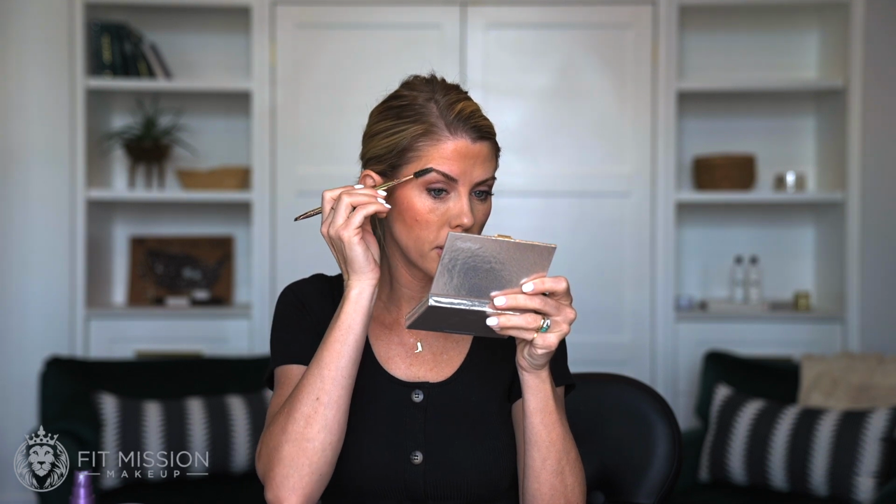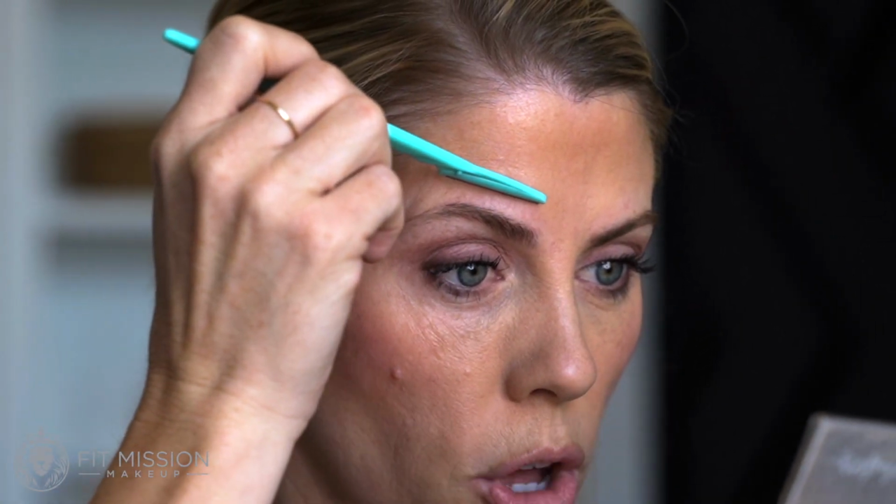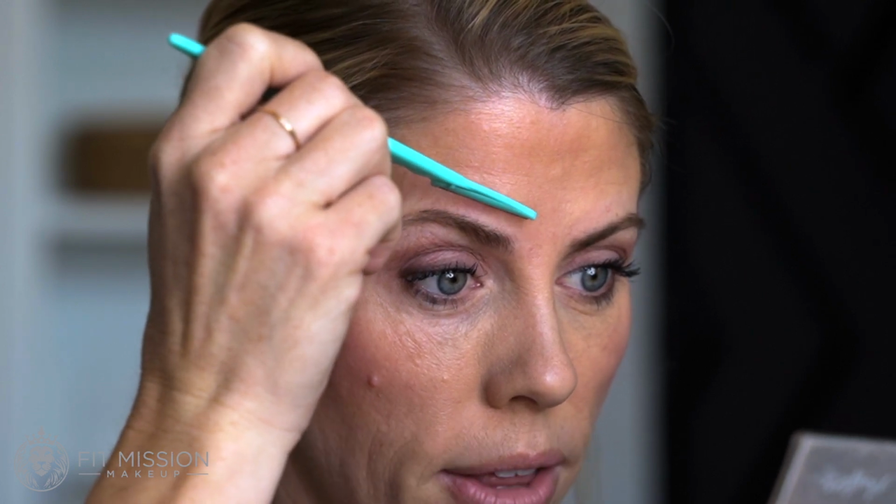Before I start, I'm going to see if there are any hairs so out of place that I need to fix them. So I have a Tinkle razor right here. Any little hairs that are up in here, I just take off. I personally don't wax because I get zits and everything after I wax, so I purposely don't do it. You have to be super, super careful not to go into your brow, because if you do that, that's not my fault.